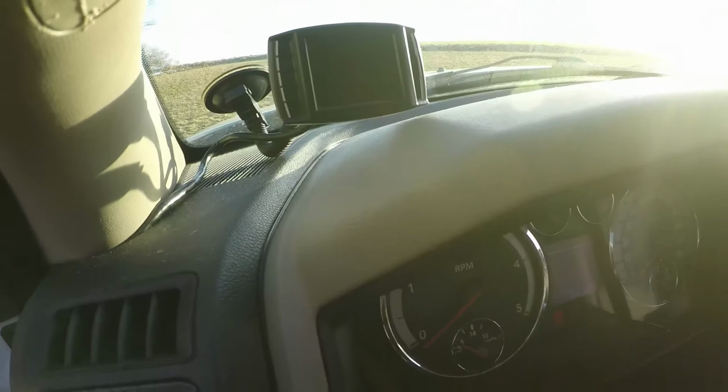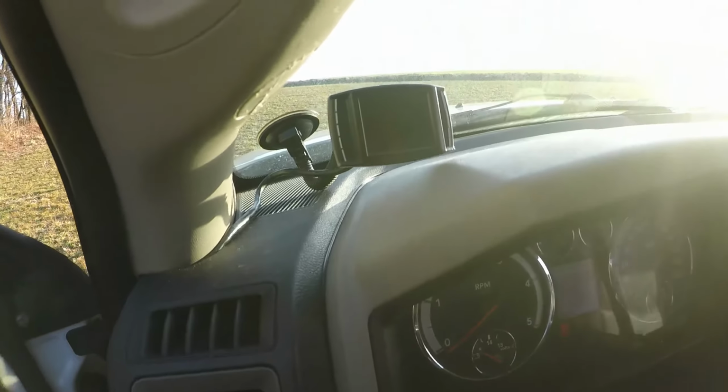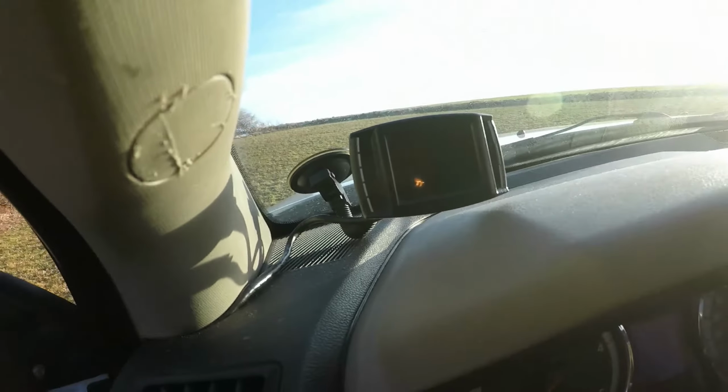The truck also came with a Mini Max. If I can find my key here. Mini Max. It's a deleted truck.